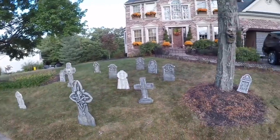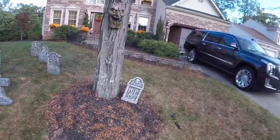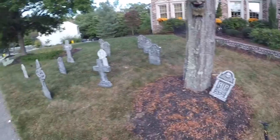So I had all of these put up here, and then I had this one little one at the end that may or may not still be there come Halloween time.